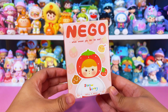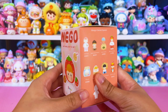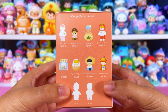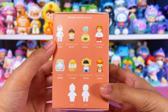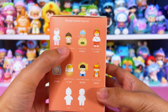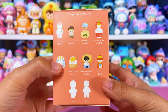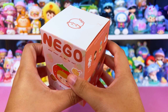Next we have the Nego What Would You Like to Eat? I think the series is so cute. I already actually have the Super Ice Crusher, but I'm really hoping for the candy jar or the peach juice. The one I want the least is, I want all of them, but the one I want the least is probably just the sugar roasted chestnut, just because that one's a little more plain. So one of these two, the strawberry or the coconut. Yeah, okay, I like a lot of them.